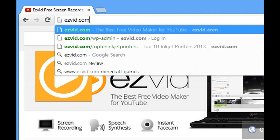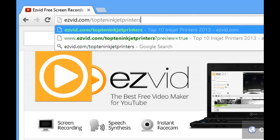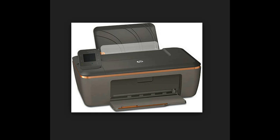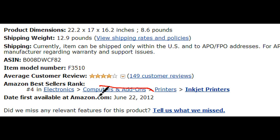Now let's go back to the list, ezvid.com/top10 inkjet printers, and we are moving on to number 4, the HP DeskJet 3510 all-in-one printer. This compact printer connects wirelessly, allowing you to print virtually from anywhere in your home. It's selling for about $65 and was released June 22nd, 2012.